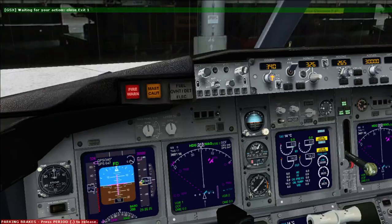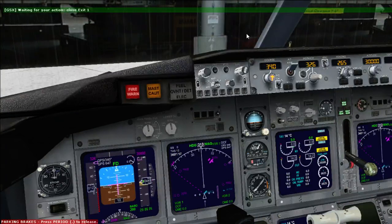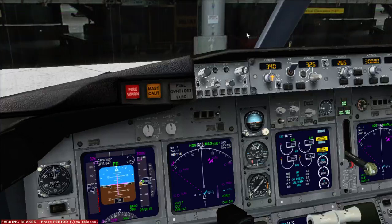Jacksonville Center, good evening. 7399, level off, southwest 15,000. 7399, Jacksonville Center, welcome back. Climb and maintain flight level 330. And Mrs. DigiDriver says 330 hello for 7399.